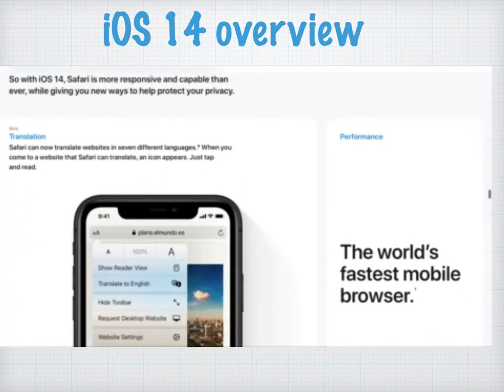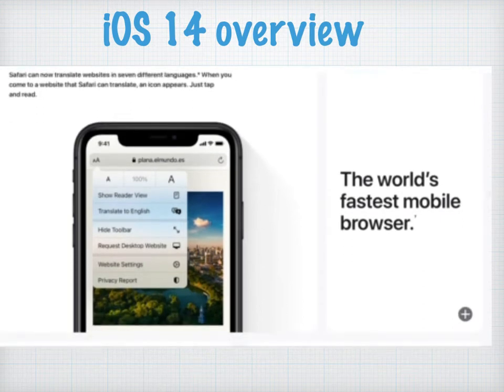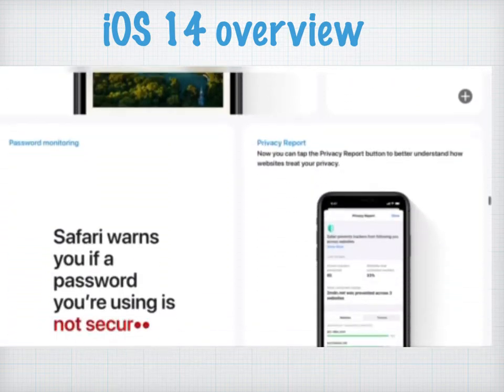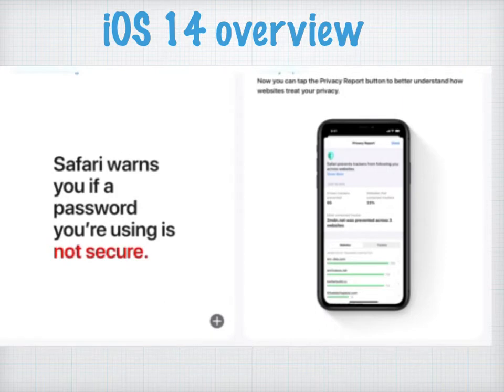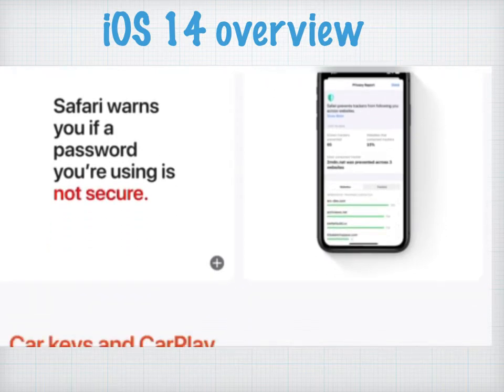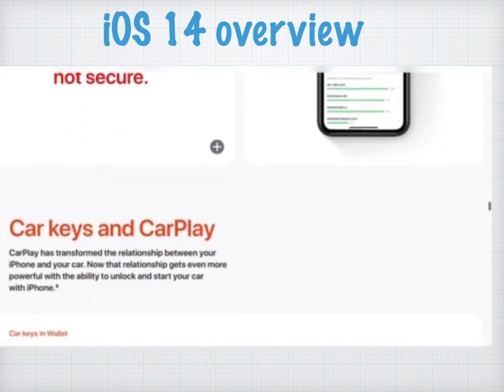Safari has some new changes. There's a translation app built into it, so if you're on a web page that comes up in Spanish, for instance, you can touch the address bar at the top, and it will automatically translate it. You're going to see a lot of things as far as privacy. It will warn you if the password you're using is not secure or if it's been hacked. It'll tell you all the sites that it's used on. We're going to talk about how to see that.